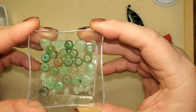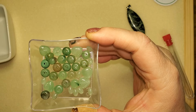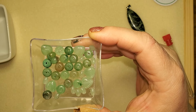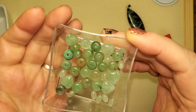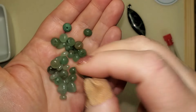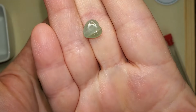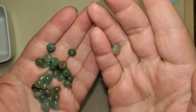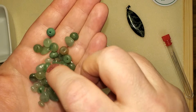Now we're going to get into the roommate situation here. So in this bag, and this is bag 8, we have green aventurine hearts. We also have some rice, and we have some rondelles. And guys, all of this is A grade. So there's your little aventurine hearts, little flat little cuties. And then you have your rices.